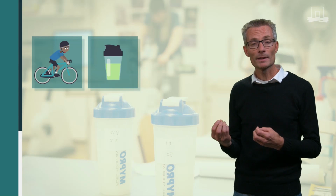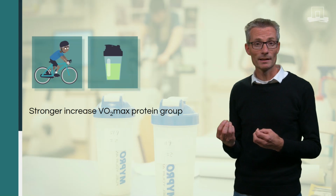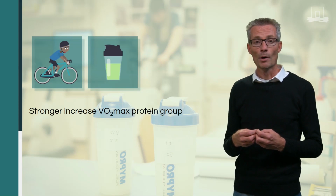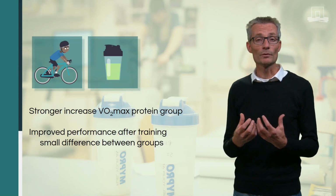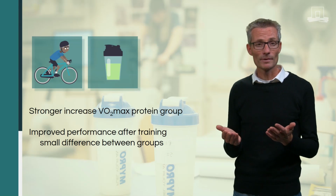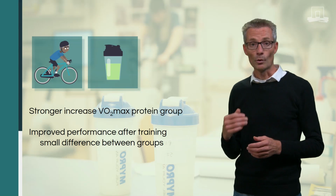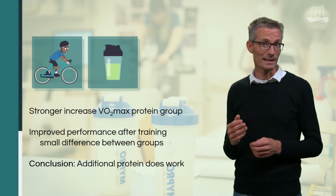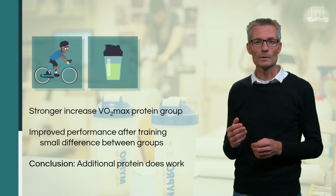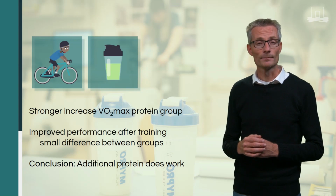A final time back to our experiment. We observed that the increase in VO2 max with the training was stronger in the protein athletes than in the other group. Performance during the time trial was also improved upon training. However, the difference between the protein and the placebo group was very small, too small to be significant. So we concluded that additional protein did work as we hypothesized, but at the same time we have some new questions we would like to test. So we have to enter the empirical cycle again.